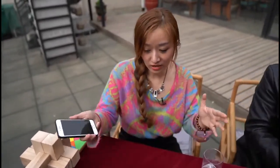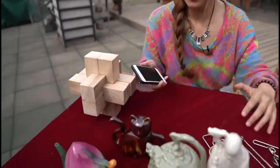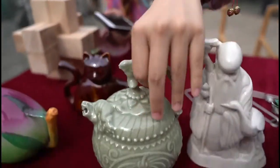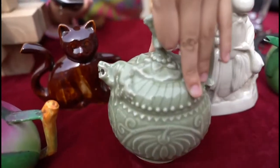And all these are actually the Gong Dao Bei. These are all the fair cups, fair mugs. Let me see which one is my favorite. This one looks really, really beautiful. It's like a cultural relic. Looks so beautiful, the color. It looks like it's made of jade.